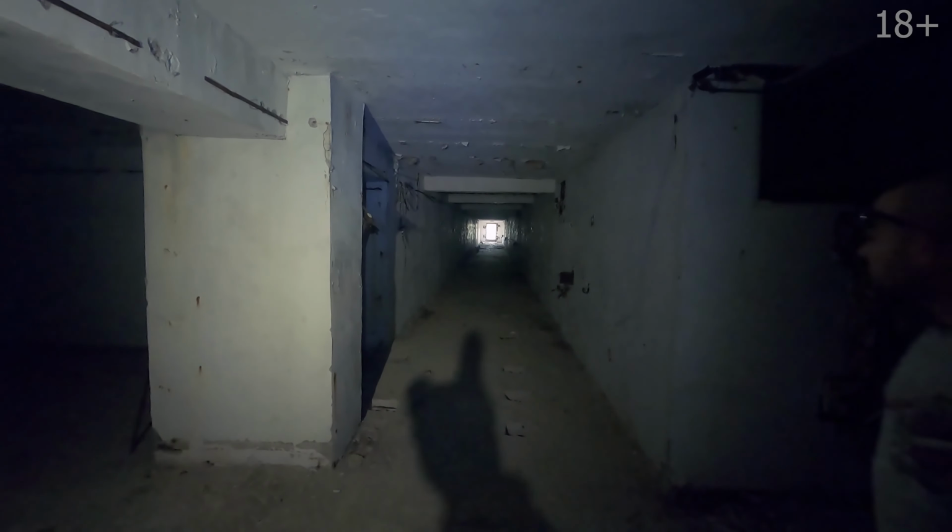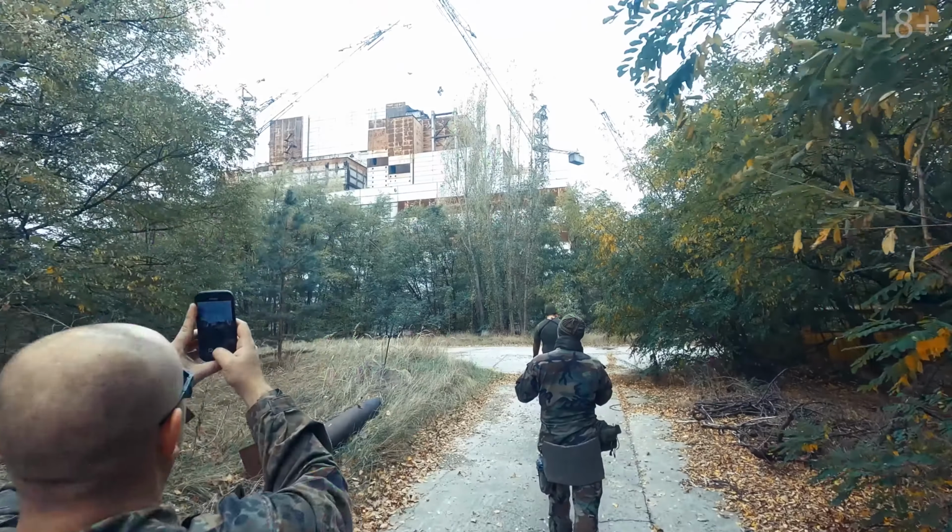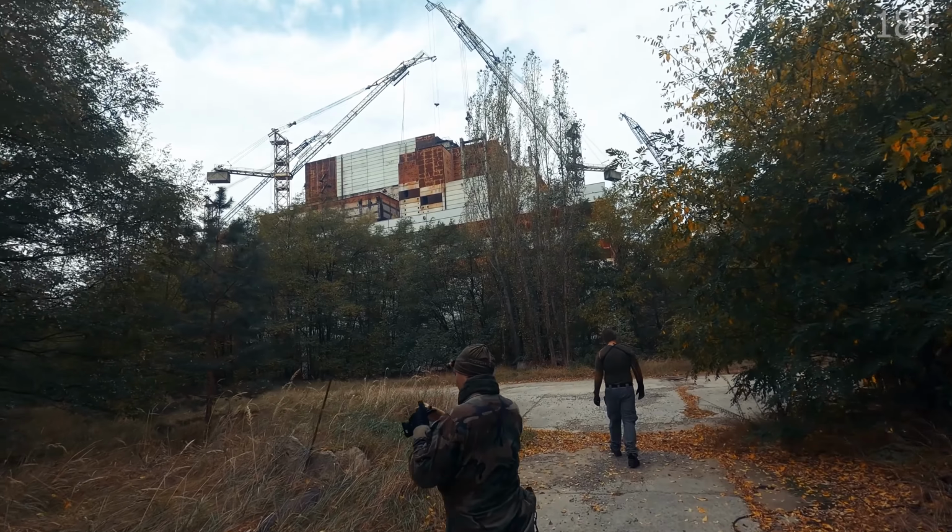Hermetic door. I said that it looks like the 6 power unit, although voicing it behind the scenes, I know that it's not. In fact, this is an unfinished nuclear waste storage facility. We are still debating what it could be. And here is the 5 power unit. Now let's look for the entrance.